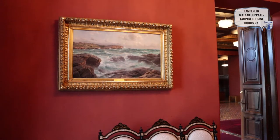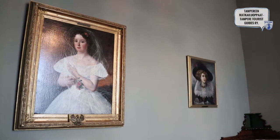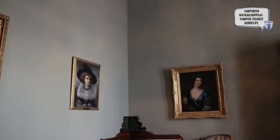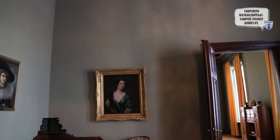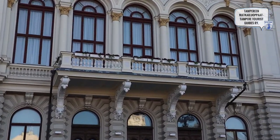And there have been a lot of art exhibitions, and you can see that this is a perfect place for art exhibitions because of the many paintings. There are a lot of paintings by the most famous Finnish artists like Albert Edelfelt, Akseli Gallen-Kallela, Helene Schjerfbeck, just to mention a few. This has also witnessed many historical events.